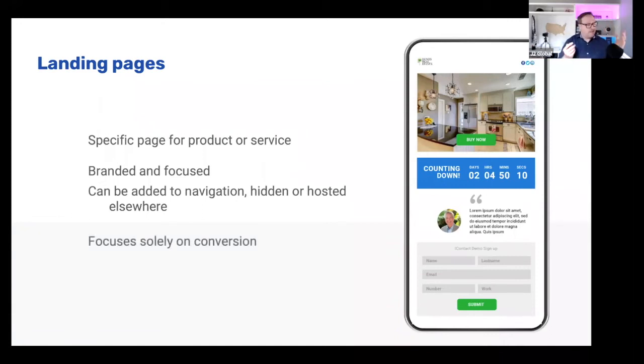Like I mentioned, it focuses solely on the conversion. And lastly, it reduces friction. It has enough information on there to make it a no-brainer to either provide information or to go through, click, buy, whatever it is, set up a consultation, depending on what you do.